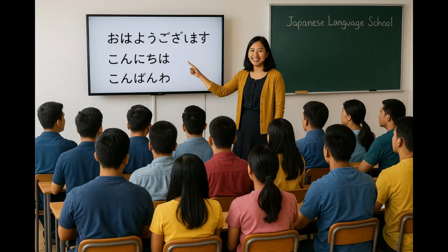Right. First one is possession or modification. So noun one describes or modifies noun two. The example was "my family." So "my" modifies family. Makes sense. Exactly. But then there's the second use, apposition. It basically means sameness.